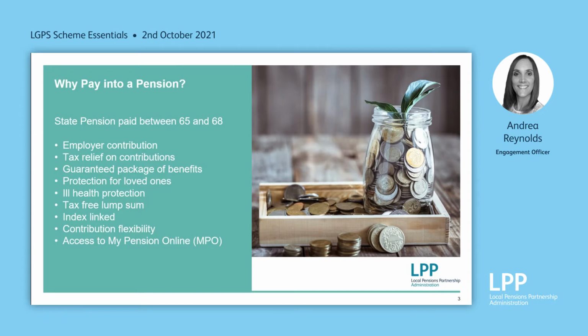The LGPS pension scheme provides an inflation-proof pension, meaning it's increased each year in line with inflation, so it keeps its value. So, for example, if it will pay for a loaf of bread in today's money, then it will pay for a loaf of bread when you retire too. The scheme offers contribution flexibility, allowing you the option to pay more or less into the fund to suit your own situation and affordability. And finally, as part of your membership, you will have access to the My Pension Online member portal.